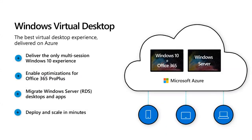That was fun. So what is Windows Virtual Desktop? Windows Virtual Desktop is your desktop hosted in the cloud. As we saw in the video, Windows Virtual Desktop is the only multi-session Windows 10 experience available currently. So users will benefit from an always up-to-date Windows 10 and Office 365 environment.